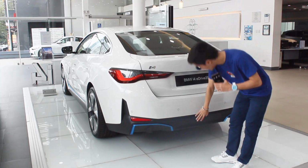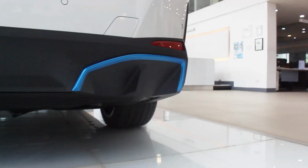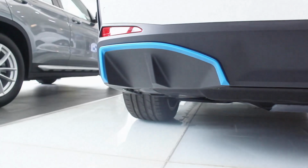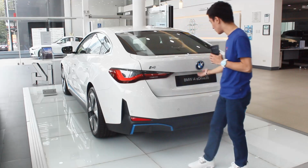So below here on the rear, I mean, at least they tried though. You have diffusers here again with blue trims all around. That's again to signify this is an electric vehicle. That's the same case as with the iX and the iX3 models.